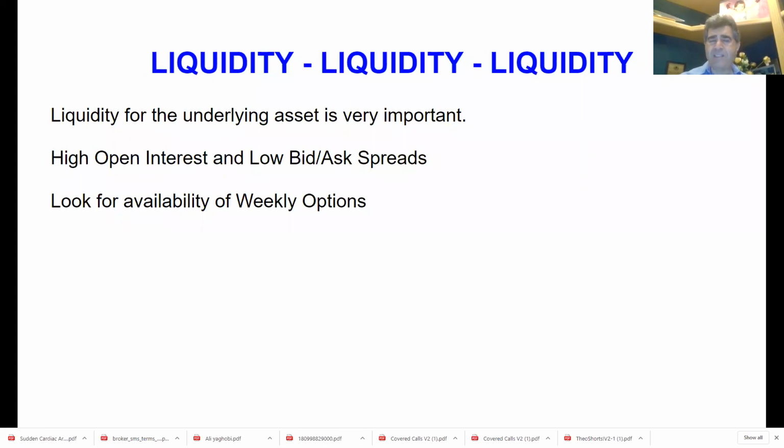The underlying, this is very important. Whatever you choose, as you know, there are thousands of stocks with options or assets with options. Make sure it is liquid. Rule number five: liquidity, liquidity, liquidity, because what you want to do is minimize the cost.